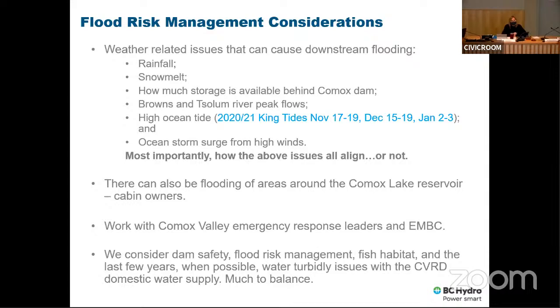So within all that water supply and coming in, we have flood risk management. And so that considers how much water is coming into the system, what the downstream river flows are doing, like the Browns and the Solum, what the high tide is, if it's low tide, medium, king tide, which we're having right now, to storm surge. So we basically had a scenario today, oddly enough, where we had a king ocean tide, we had some storm surge from winds coming out of the southeast. But in this case, the reservoir was in a good position, so we really held back a lot of water. The Browns and Solum didn't react much. And so while it was pretty full this morning, there was really no isolated flooding.